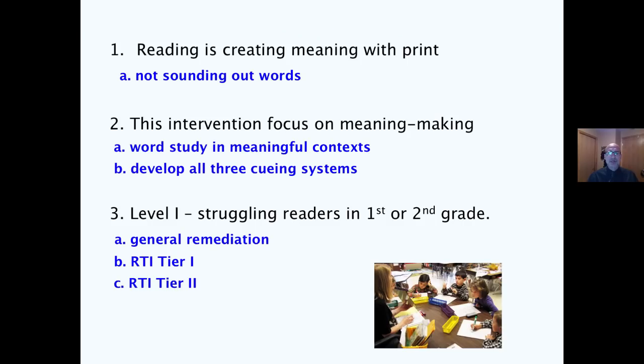We are looking at this meaning-based reading intervention. This is a pilot program based on the idea that reading is creating meaning with print, not sounding out words. The focus of this intervention is on meaning making. That means that when we have word study activities, they are found within meaningful context to the greatest extent possible. It is to develop all three cueing systems, and I'll show you about that in a minute, but this is for level 1, this particular one.